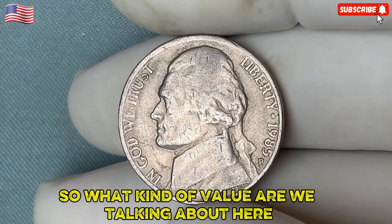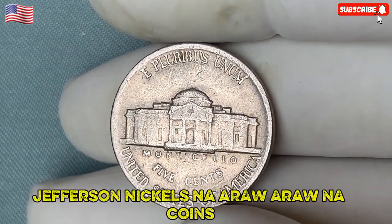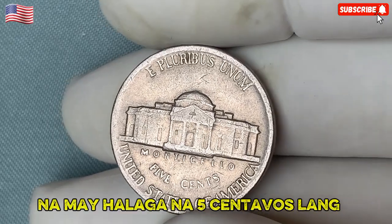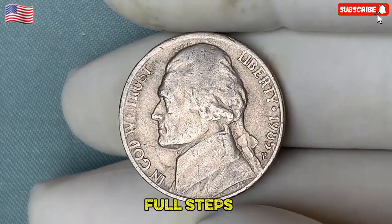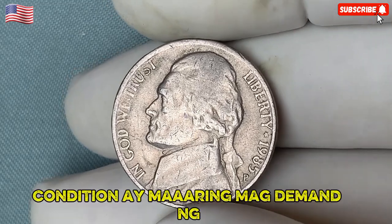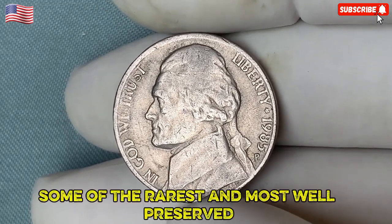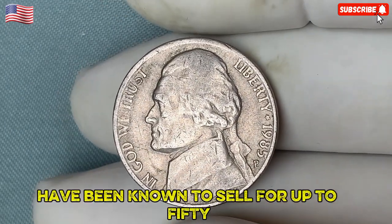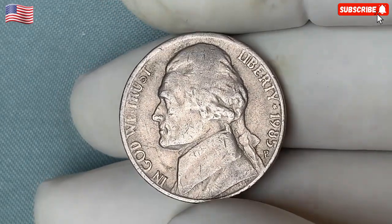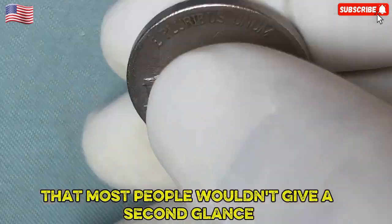So what kind of value are we talking about here? While most 1985 Jefferson Nickels are everyday coins worth just 5 cents, those rare varieties with sharp mint marks, full steps, and pristine condition can command truly astonishing prices. In fact, some of the rarest and most well-preserved 1985 Jefferson Nickels have been known to sell for up to $52,000. That's right, $52,000 for a nickel that most people wouldn't give a second glance.